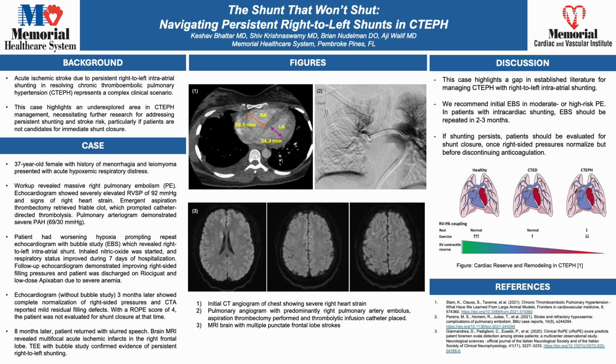A repeat limited echocardiogram showed improvement in right-sided pressures, and she was discharged on Riociguat and low-dose apixaban due to severe anemia. She did receive an outpatient echocardiogram, however, without a bubble study. It showed complete normalization of right-sided pressures. She also received a CT angiogram of the chest, which only reported mild residual filling defects. However, her ROPE score was 4 and she was not really evaluated for shunt closure at that time.